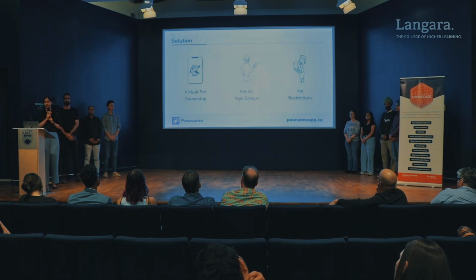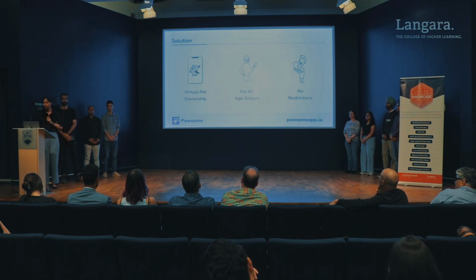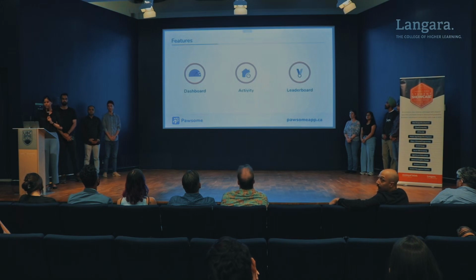We have merged fitness tracking with virtual pet ownership to create fun and enjoyable experiences for our users that bring them comfort and emotional connection. There are some features that make Possum unique and engaging.